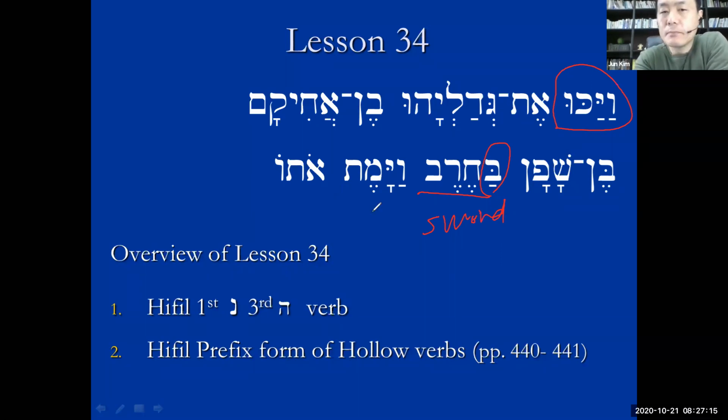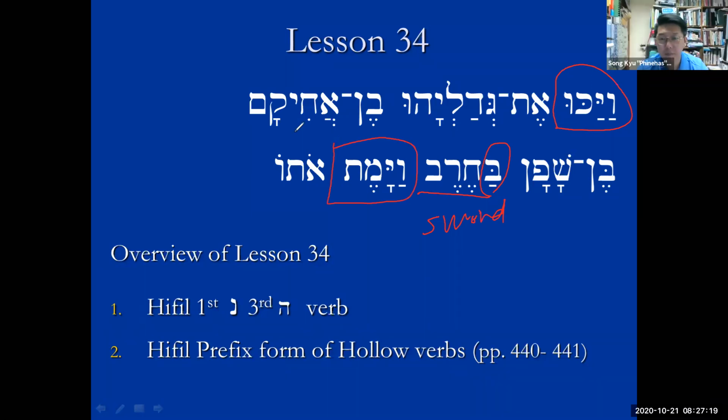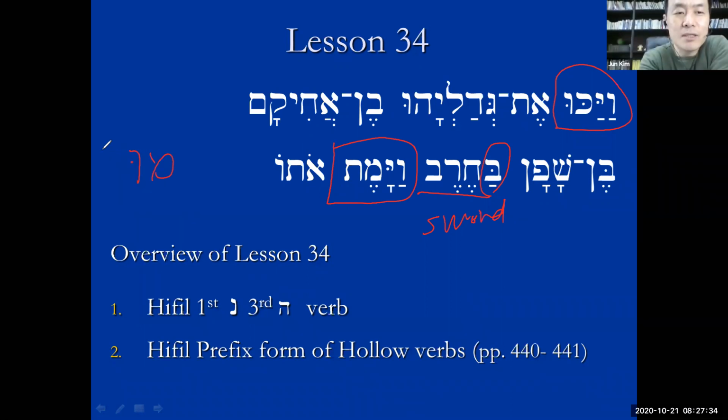Phineas. Yes, sir. It's good that Sharon recognized this word. And what is your analysis of this? Okay, root letters: mot, mut. Right. It's not moot. It's mot. It's moot. Okay.